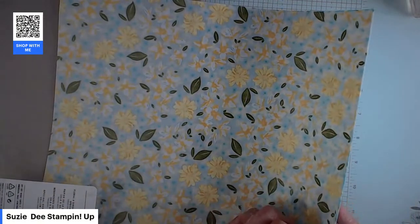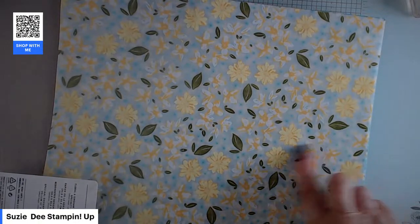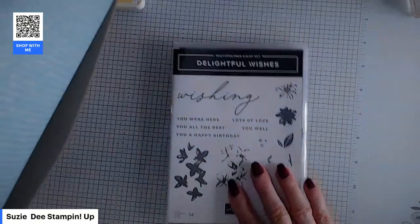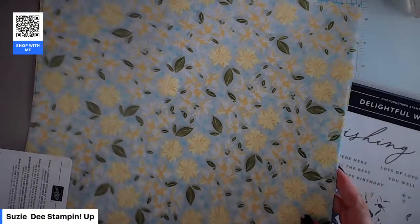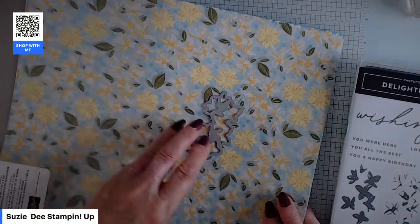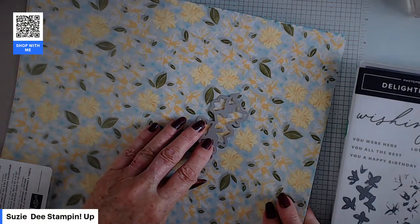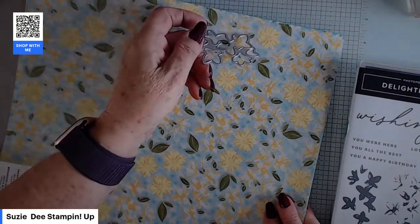So you got vellum with the flowers. And you could cut those out too. There is a die for this flower here. Did I take it? So you could probably cut that out. Yep, you can cut that one out with this die.